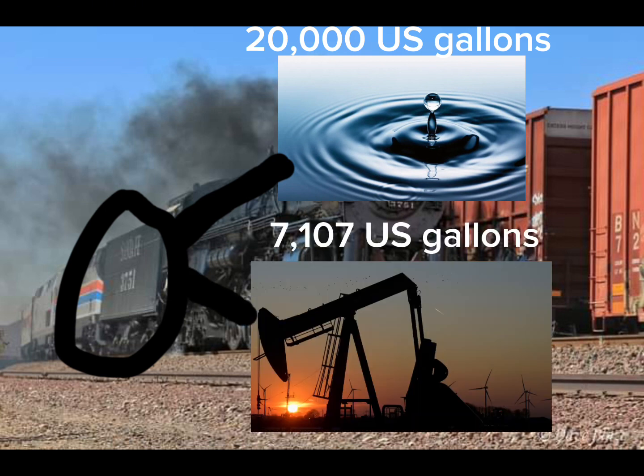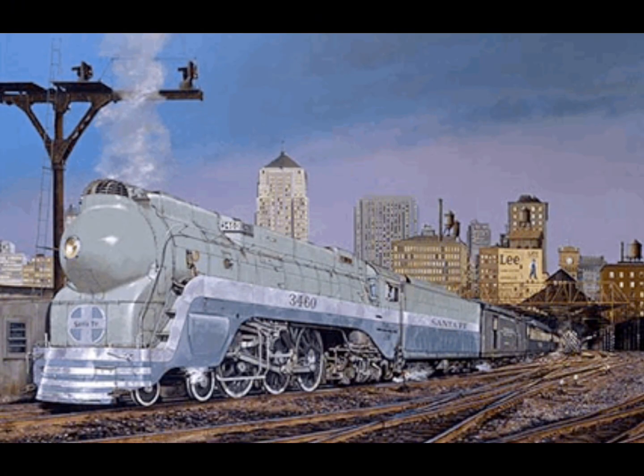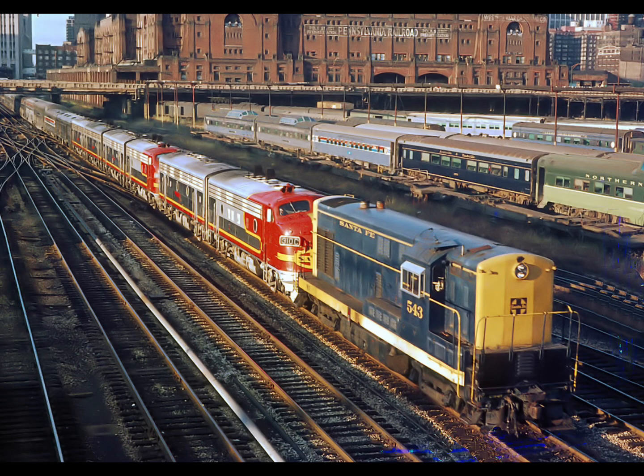3 years later, 3751 was also present at the grand opening of the Union Passenger Terminal in Los Angeles on May 7, 1939, pulling the Scout, one of Santa Fe's crack passenger trains, as it arrived from Chicago, Illinois. It was the first steam engine to bring a passenger train into Union Station.